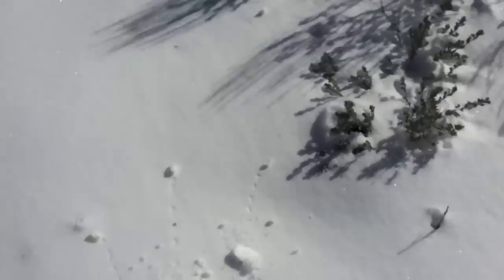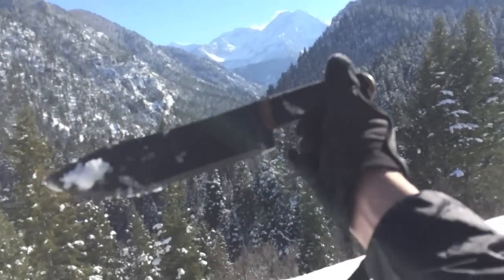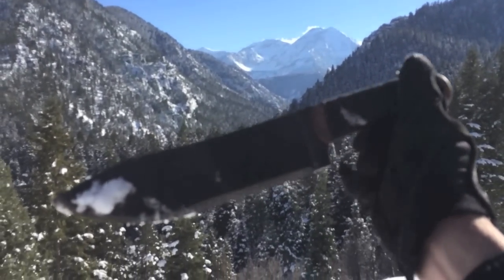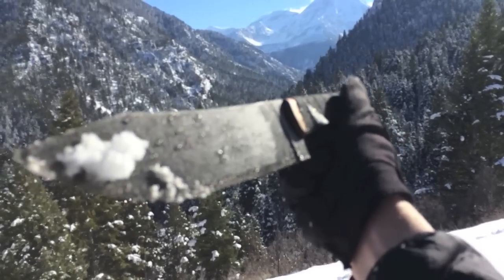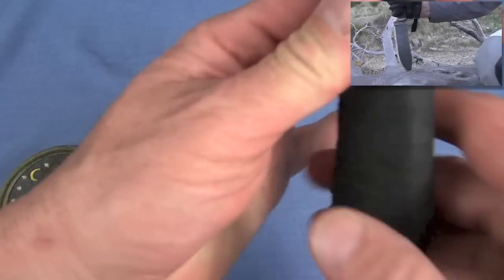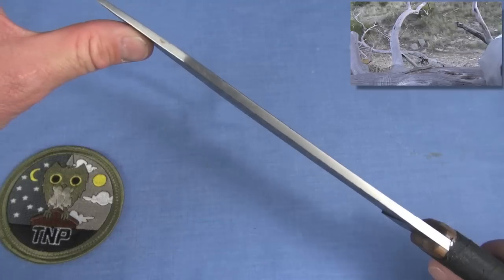1075. I'm pretty impressed with it. Did a ton of chopping with it. It chops great. Also, I did some tip prying tests on it. Now, it seemed like it would tweak a little bit, but it always returned to true because I was torquing it and I was not holding back.